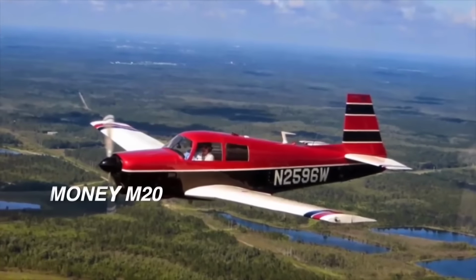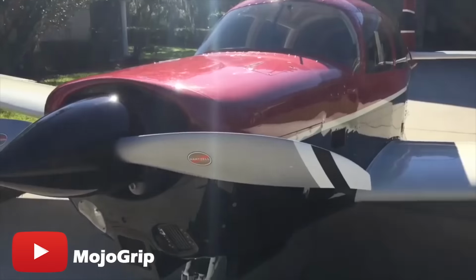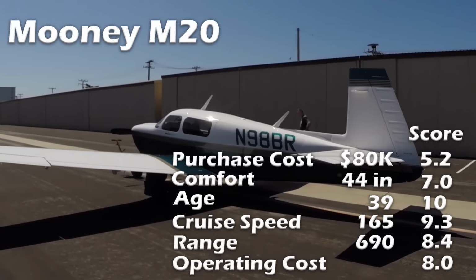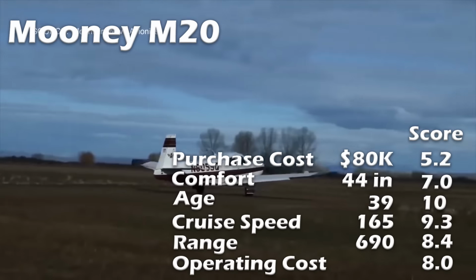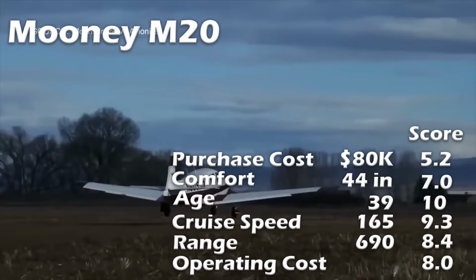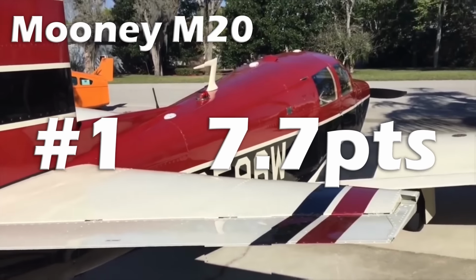Finishing out the top 10 would be the Mooney M20. Its $80,000 price tag is below some of the other competition. It has fairly average comfort with a 44-inch width cabin, and it's one of the newer aircraft from the 1980s. Where the aircraft really shines is its speed and efficiency. It will cruise at 160 knots. It's known to sip fuel, which lowers its operational costs, and also gives it a pretty good range. Overall, the Mooney M20 is my pick for the best bang for your buck airplane.